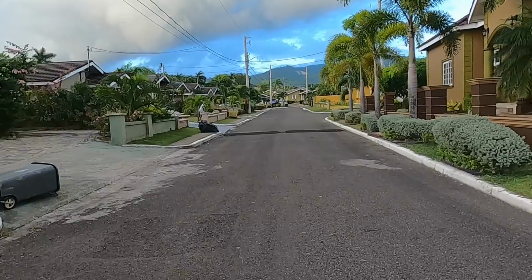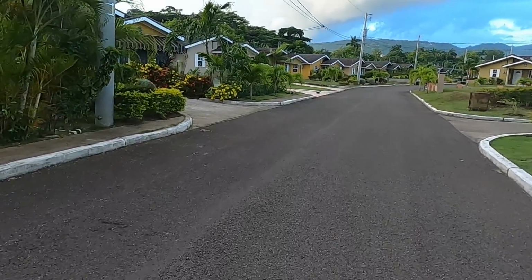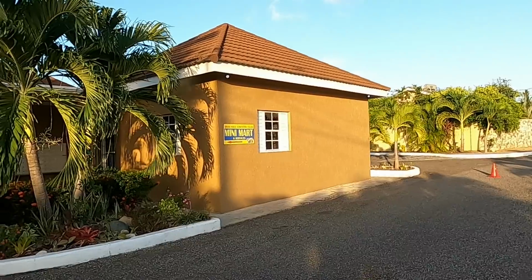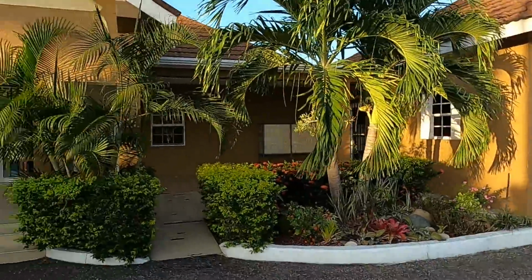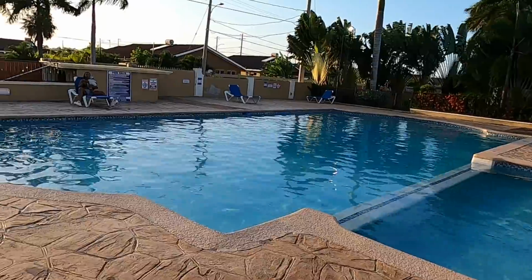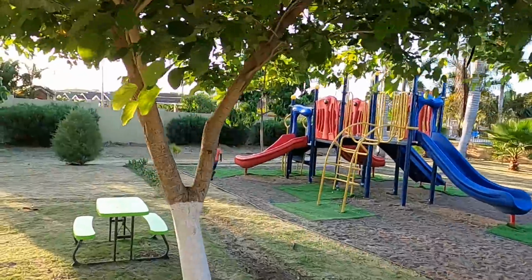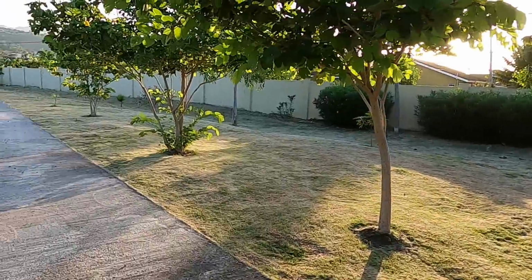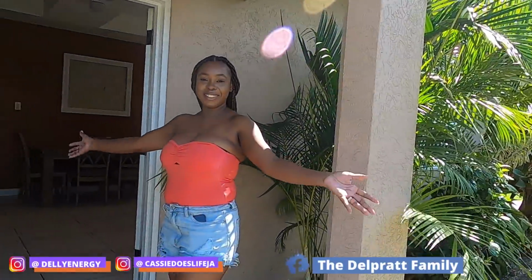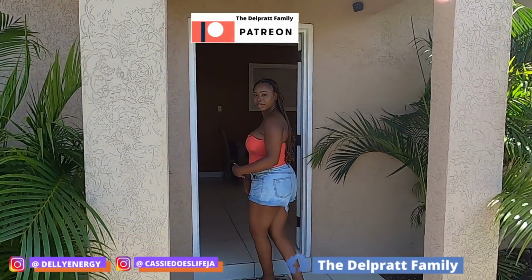DraxHall Country Club, located 15 minutes from Ocho Rios, developed by Chemtech with 272 2- and 3-bedroom units, has a clubhouse equipped with a pool, gym, tennis court, and a kiddies play area. Though most units are sold out, you can find units being resold on the market for approximately $30 to $40 million. So this is the entrance, and I like it. Nice shaded area.